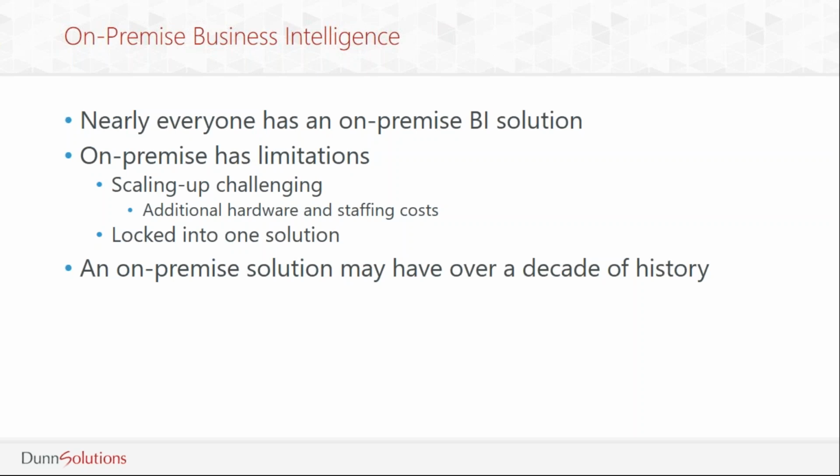And also, you may not even want to leave your solution because you have over a decade of history. You've been perfecting everything in your on-premise solution. Your metrics are perfect, they always work. Why reinvent the wheel?